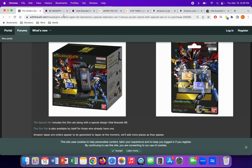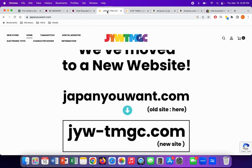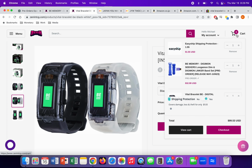Again, the 4 places they have available to them will be ZeninTCG, JapanYouWant. So the reason why I have 2 tabs open is because if one goes to Google, before I continue, they might be shocked to discover that there's this extra item in their cart known as Easy Ship. I highly do recommend you include this in your order. It's to protect your order, obviously. So yeah, just keep that in mind.